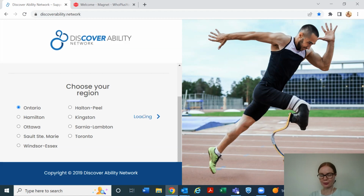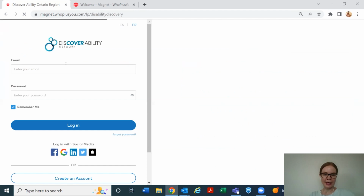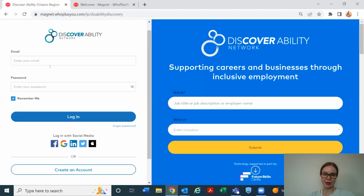click Enter Now. So I'm just kind of recapping this part because one of the buttons has been recently updated. So I just want to show you what it says. So it says sign in, sign up here. So you're going to click that button at the top right. And once you click that button, you'll then be able to log in.